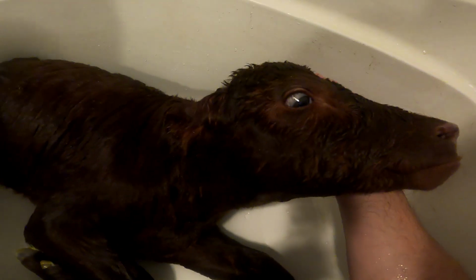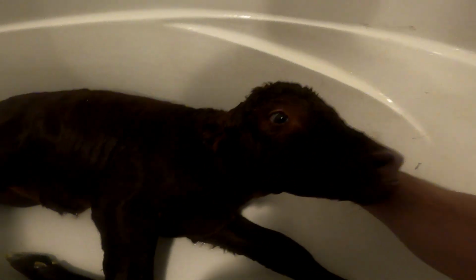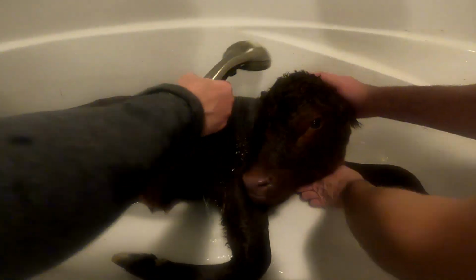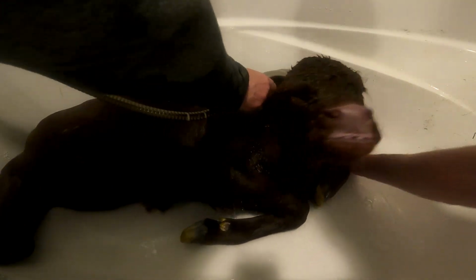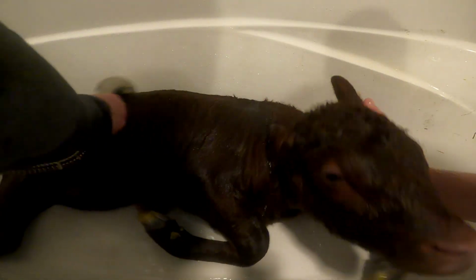When we had him in the barn, he couldn't even move his body. He was just frozen. So he's been giving us signs of improvement. Now he's holding his head up. He's got a bit of a fight ahead of him, but we want to see if we can get him alive. He's giving us some signs. Come on, buddy.